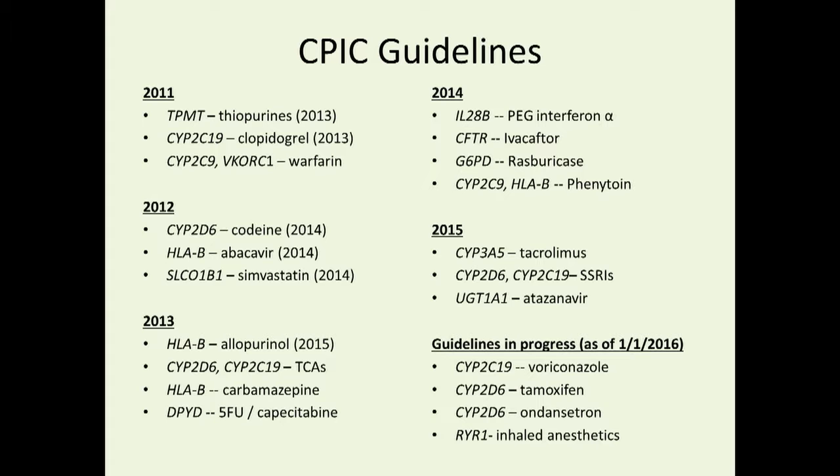So we are working on a CYP2C19 voriconazole guideline. This will be one of our really true first infectious disease guidelines. I'm excited about this one. We have a draft form of it. Hopefully we'll be able to submit this very soon, and hopefully you'll have it in your hands in the next few months. We're also working through the CYP2D6 tamoxifen guideline. We have one that's in draft form for CYP2D6 and ondansetron, and we just recently started one for RYR1 and inhaled anesthetics.